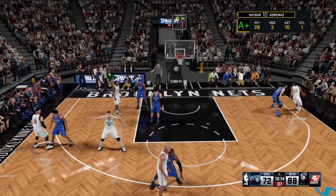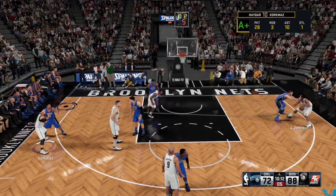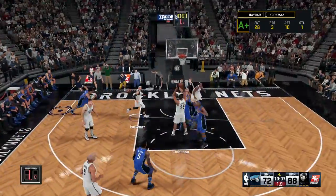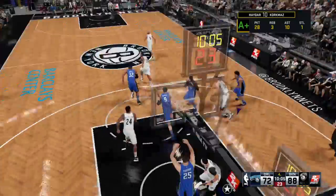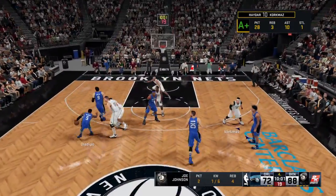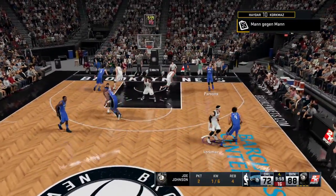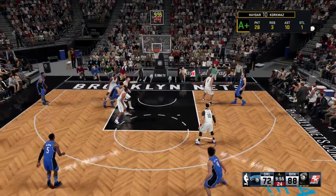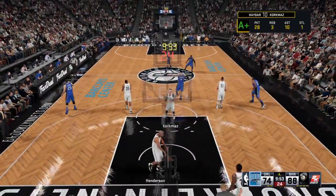Joe Johnston on the wing. Covered by Parsons. Johnson outside. And that's an air ball. Not even close. And he's trying to shoot his way out of it. You know, they have the lead, but honestly, I think it might help if he'd be a little bit more selective tonight. Parsons, the jump shot from the baseline is right on target.